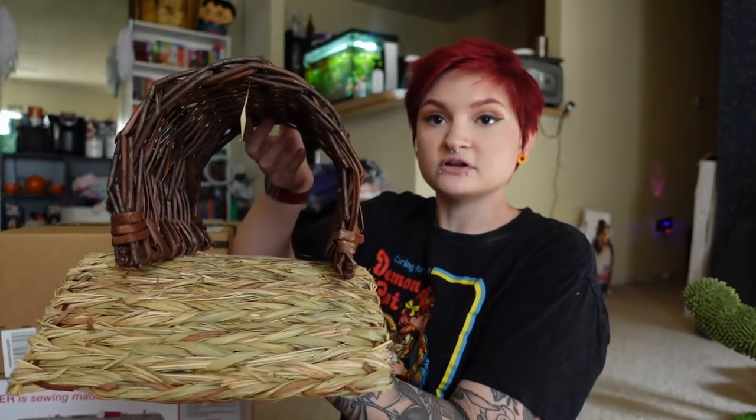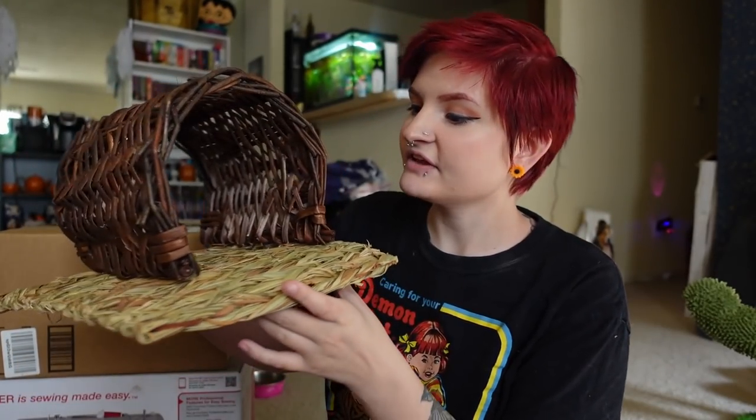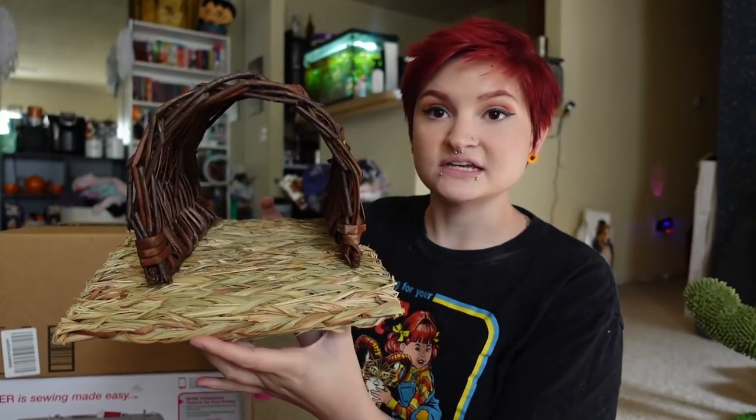I will double check and make sure it is safe wood, but I'm pretty sure it is. Then we have a hay mat, and what is supposed to go on top of the hay mat, at least in the listing, is this little thing here. So we have this, and you could put it on top of the hay mat, and you could put cute little pee pads in it and stuff like that to make a little hidey home that's also chewable. It won't be toxic to your guinea pigs.